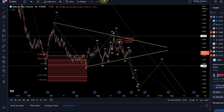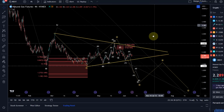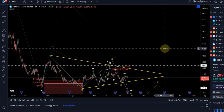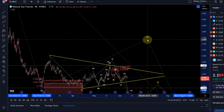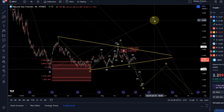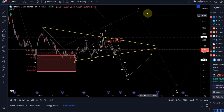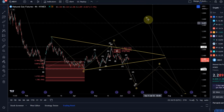So if we break out to the downside, I think it is following the yellow wave count. If we break to the upside, we talk about a move to, in my opinion, at least 3.20, where the 4th wave isn't finished yet, and we're dealing here with a C wave to the upside. But also then I think there is still a decent chance that eventually we get another low afterwards.